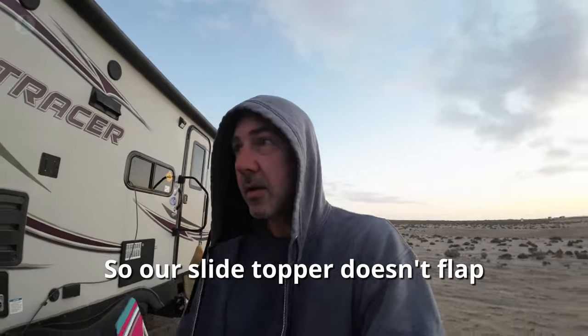Wow, what a crazy windstorm last night. It was just howling and howling. It was rocking the trailer back and forth. Thankfully though, we're getting pretty good at knowing how to park in the wind. We knew that the wind was coming from the northwest, which is exactly that way. Probably some of the strongest winds that we've been in.